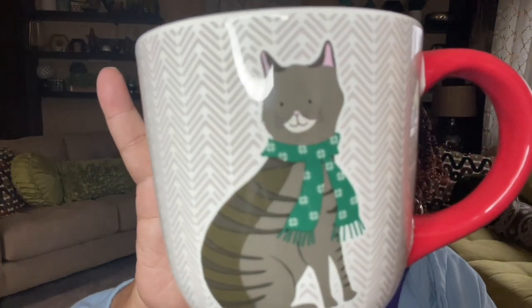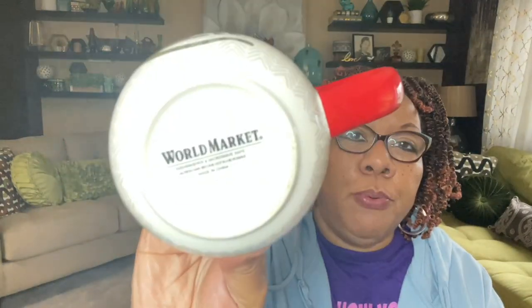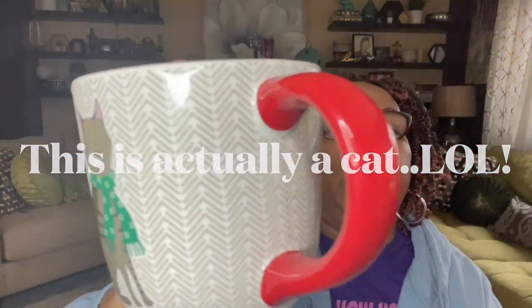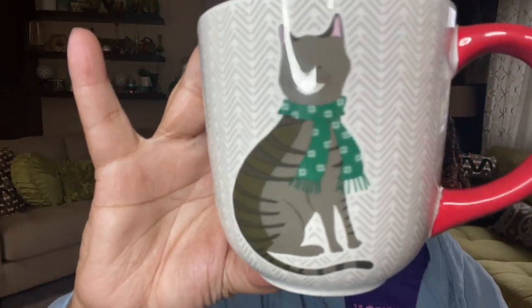I think it's a Christmas mug. This looks like a fox, I believe, with a sweater. I think this was only like 99 cents or maybe even less. But mugs do really well for me, particularly the ones around Christmas, because people love drinking their hot cocoa around Christmas time. World Market, this brand definitely does well for me as well. So I just decided to pick it up because it was just so cute. Who doesn't? Little paw. Isn't that cute?